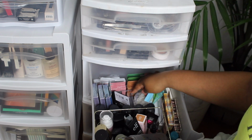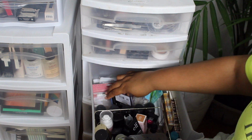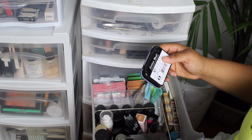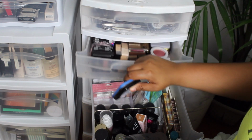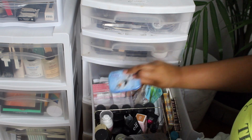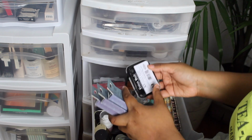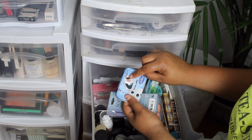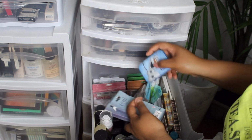And then back here in this section, I also have another one of these mini acrylic things from the Dollar Tree. It's the mini version of the bigger one, like I showed over there. I have some cotton swabs in here that I got from the Dollar Tree because it had Olaf on here, and Olaf has a lash sticking on him. I have a piece of lash in here.